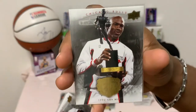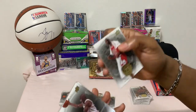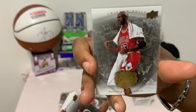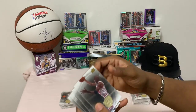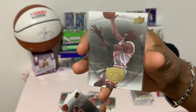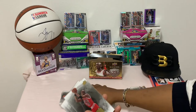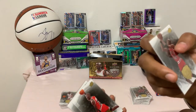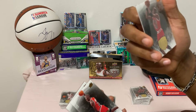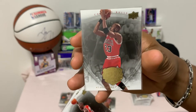92 NBA MVP. Defensive NBA champion. 92 NBA Finals MVP. These were the days when you knew who the MVP was. You didn't have to guess. 42 point game, Game 7 versus the Knicks.